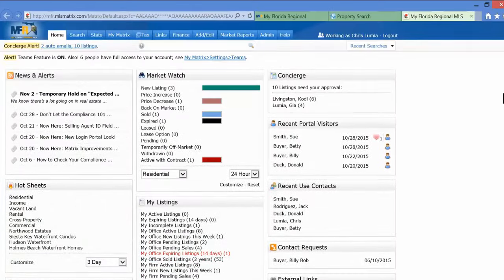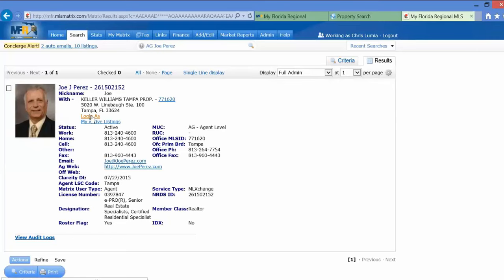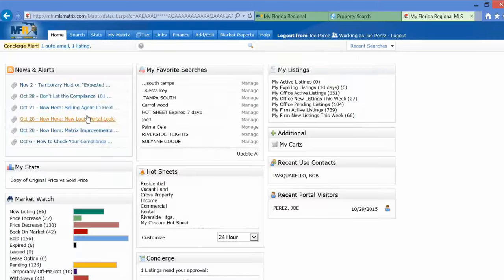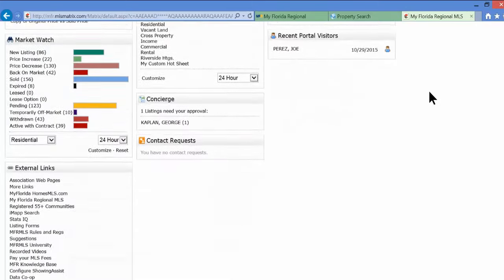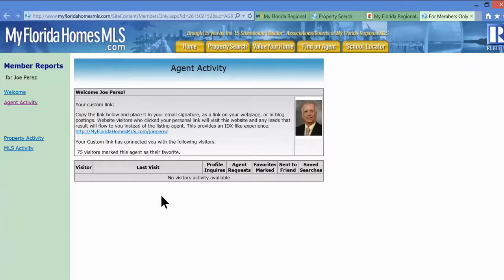I'm going to log in as an agent, and I'm going to pretend that I am Joe Perez, who is the immediate past president of My Florida Regional MLS. He was the president in 2014. So I'm going to log in as Joe. And we're pretending I'm Joe, and I come to the MyFloridaHomesMLS.com agent activity link. And I come to my custom link and I copy and paste this. I send it to a customer through an email or through anything else. And they go to my link.